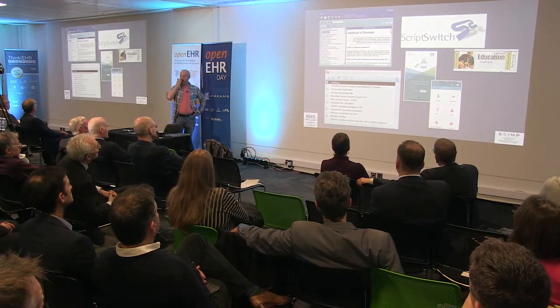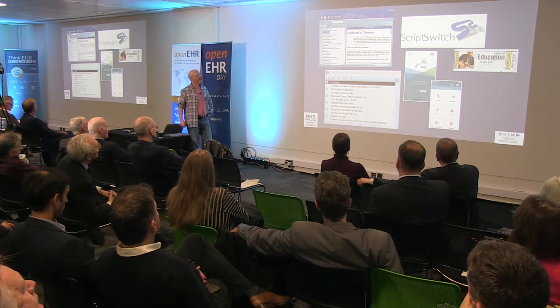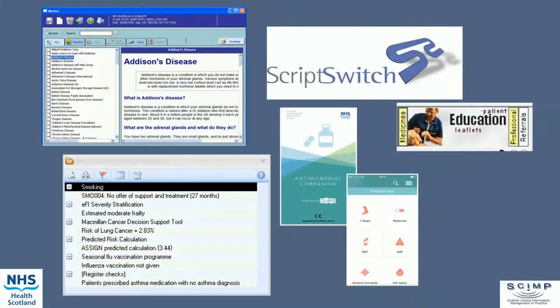Just now, platform and the picture of decision support in primary care at any rate looks a bit like this. We've got a lot of systems. They do what they're meant to do, I think. They're largely informational. So they say, here's a guideline, which isn't much use often, when there's a patient in front of you.